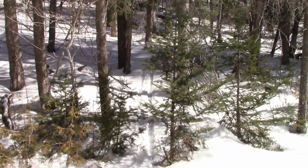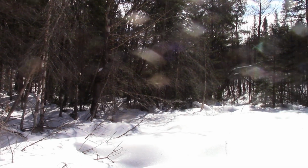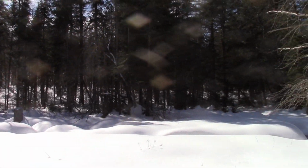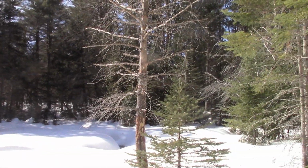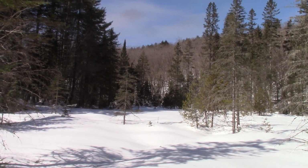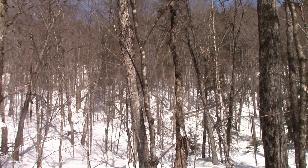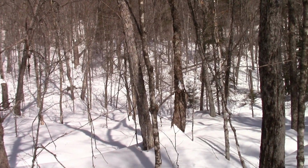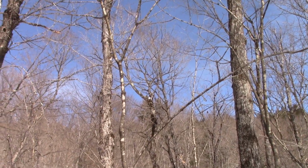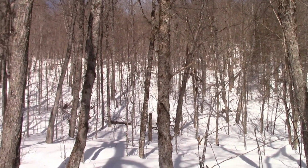Here, I just came out of the woods into this little open swampy meadow. That's where I'm headed up there. Nice look at the open hardwoods here. It's just a massive hillside right there. It disappears into the trees, but there's the actual sky way up there. And I'm following along the base of this hill.